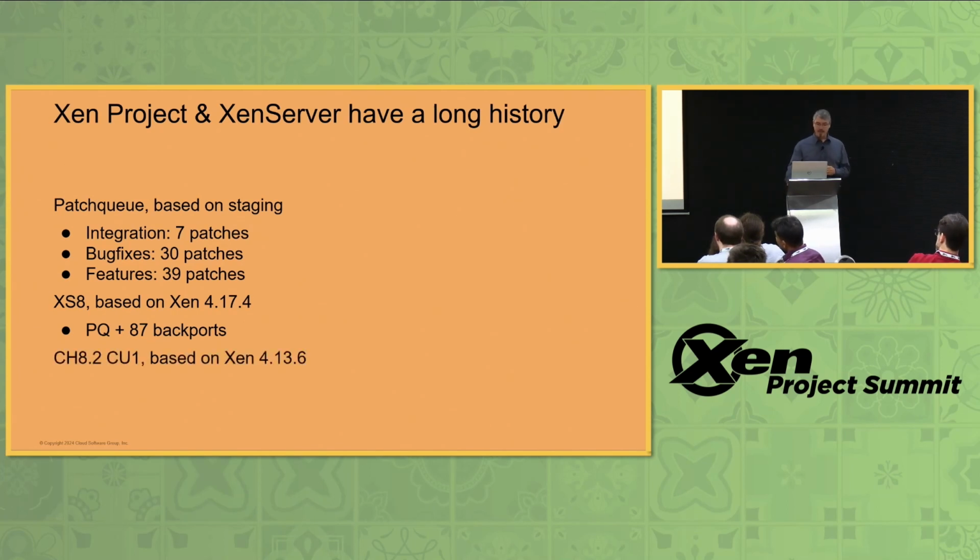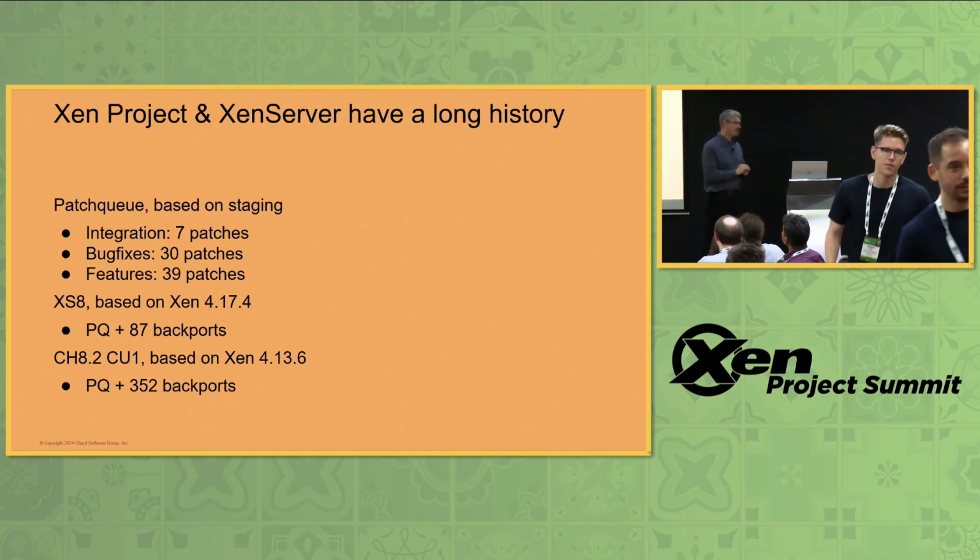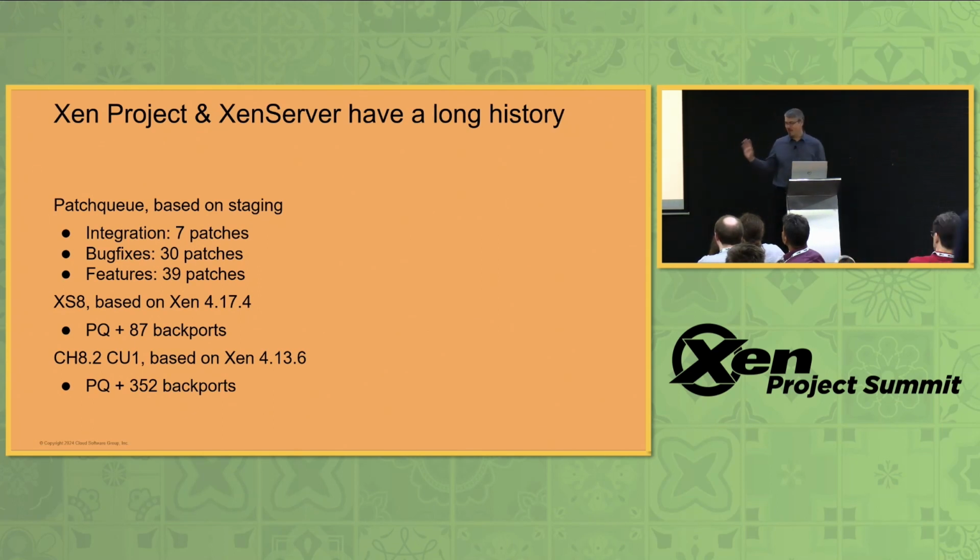But that's nothing against our 8.2 CU1. This one threw me. Patch queue and 352 backports. So this one is a bit of a beast. June 2025 is end of life for this, so I'm holding my fingers that we can keep to that and get rid of this one.